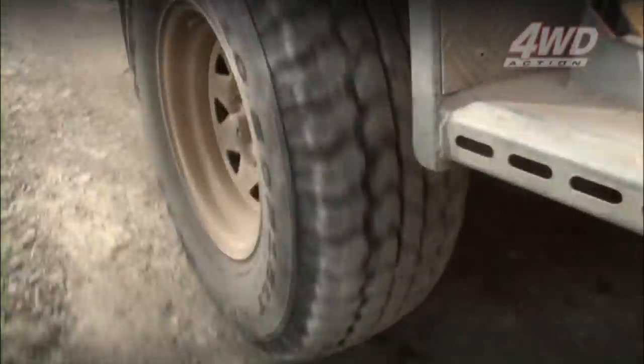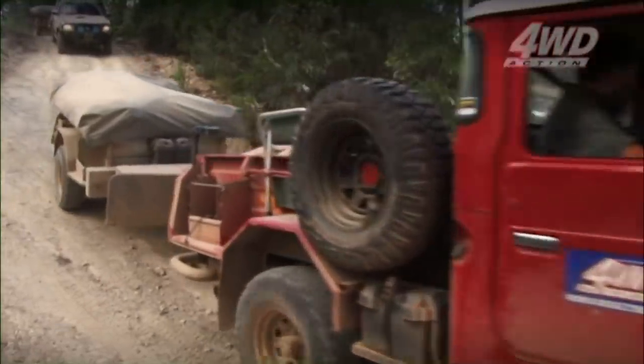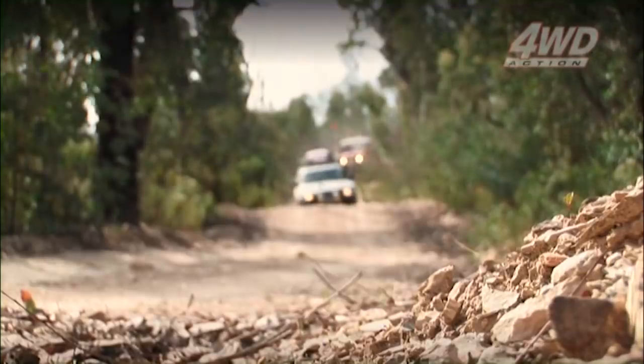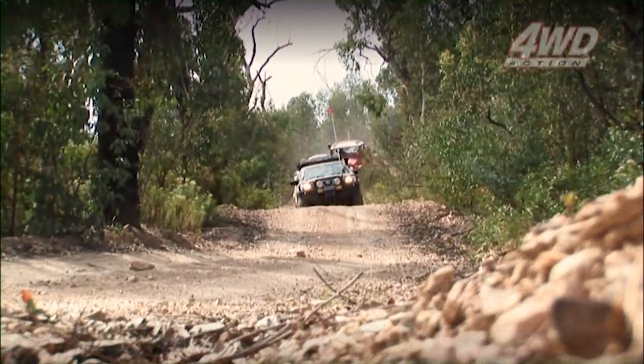The automatic V8, I've got it locked in first low, and I've got a little bit of engine braking. But I bet you, in fact I can feel it, that the trailer brakes are skidding. How are your trailer brakes going there, John? Yeah, mate, I'm using them an awful lot, actually. Need them to pull it straight on some of these bumps.